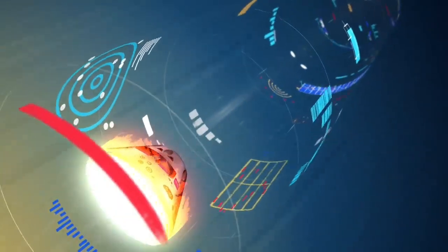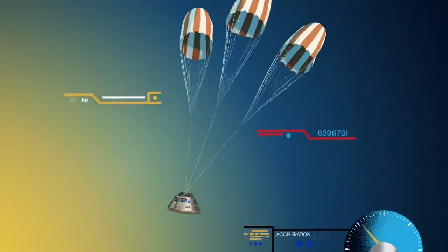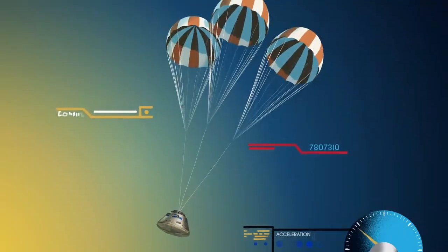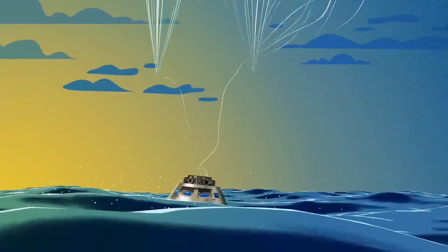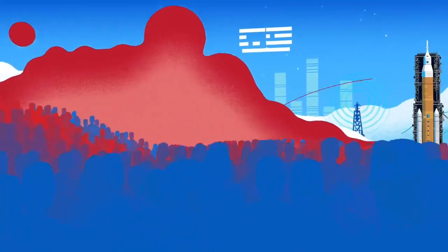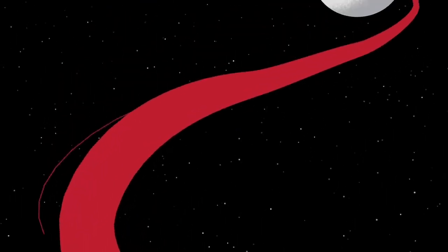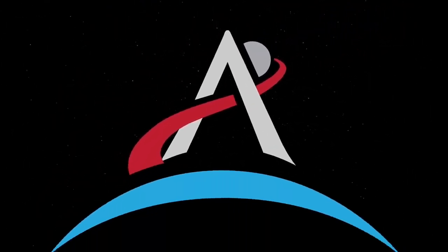With Orion now at just 300 miles per hour, a series of parachutes uniquely tested and produced for this moment deploy, decelerating the craft to just 20 miles per hour for splashdown. With each successful mission, Artemis ushers in the next wave of men and women to explore our moon and prove that together we are ready to go beyond.